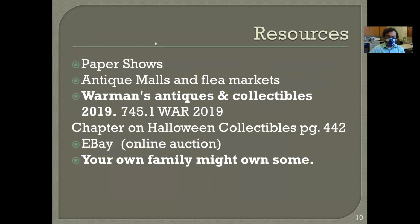And let's talk about a couple paper resources. If you want to learn more about different paper products, I would recommend going to a paper show. You get to meet others that have collected postcards and decorations and maps and guides. Antique malls and flea markets, you get to meet a lot of people that have collected stuff there, but also you get to see what's out there and some of the prices that are out there across the board.